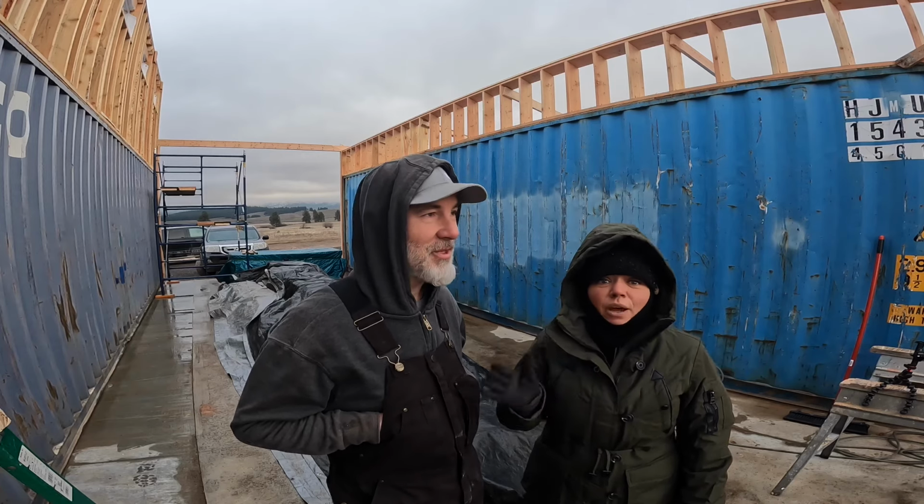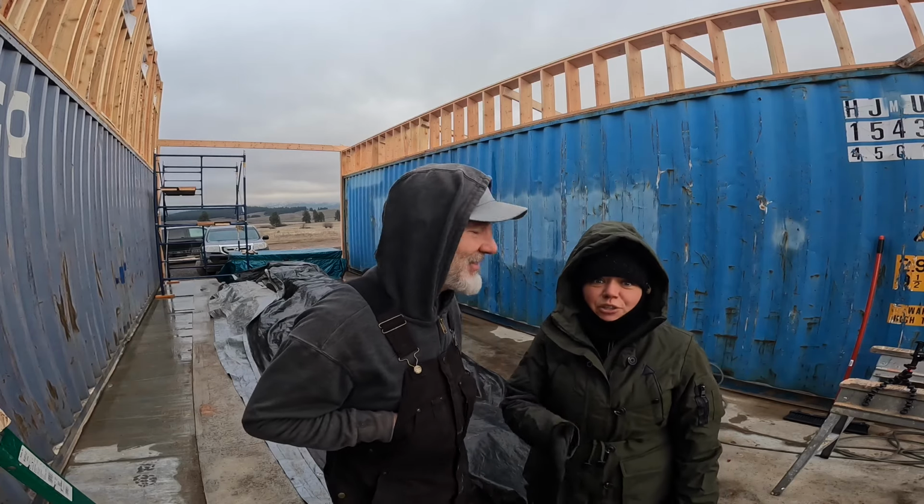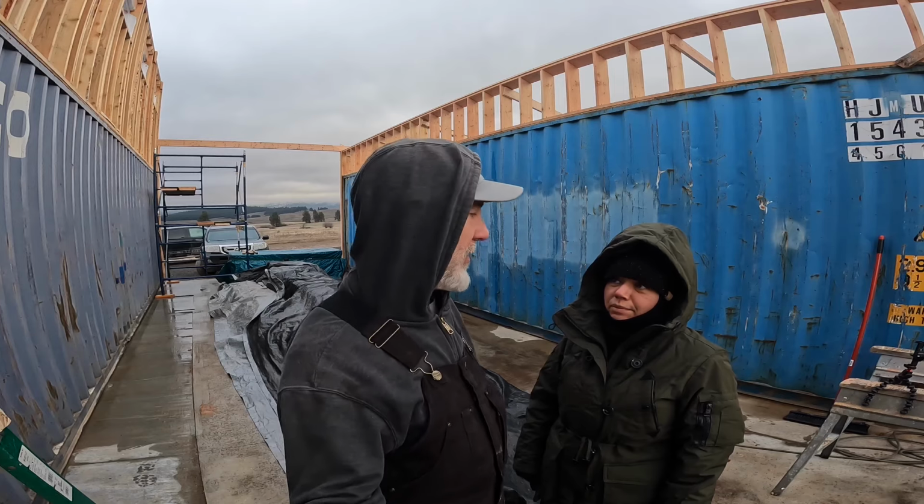I don't know how the camper is going to handle it. Originally it was single digits, or negative in the singles. Single negative digits. And now it's negative 21. So we'll see what happens. I hope that it doesn't get that cold, but we always have the option of just winterizing the camper and going to Florida for the winter.